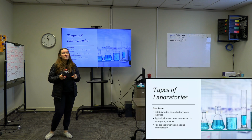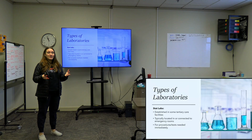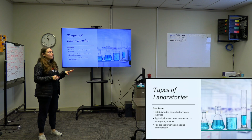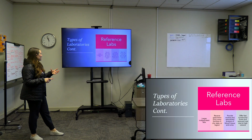And that's because a lot of labs that come from the emergency department are stat labs. People come in for emergencies. They need results quickly. And so stat labs are mostly located in larger hospitals. It's the main lab there.